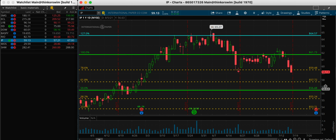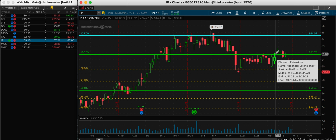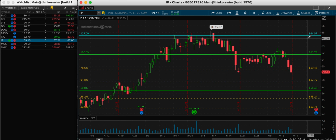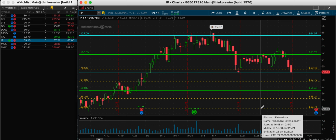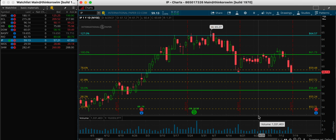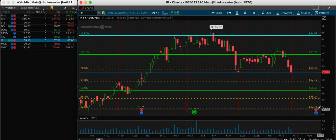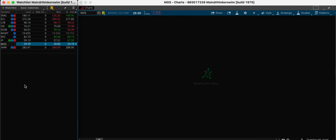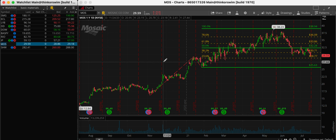International Paper, man, when we were holding this over here, I thought we had something. I really did. I thought we were going to be getting up to the 64 area to be retesting those highs, but whew, Thursday, Friday was nasty for this stock. Let's put a line in the sand right here, as a frame of reference. We're basically at the low of 618. So be very careful. We got earnings coming up though on the 29th, so next week.